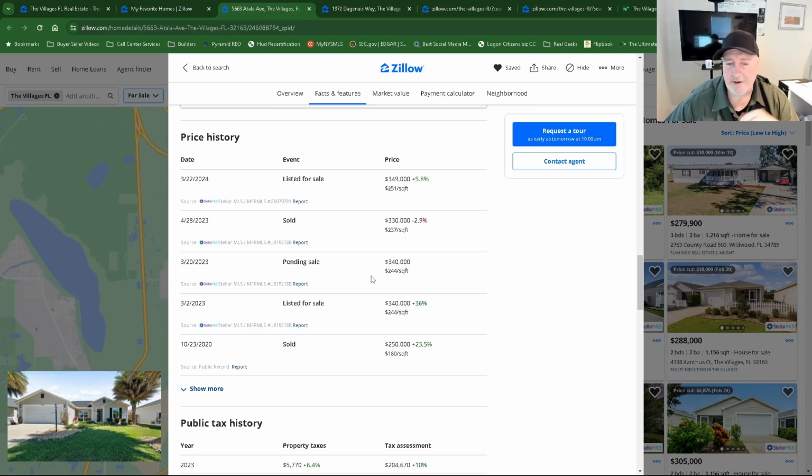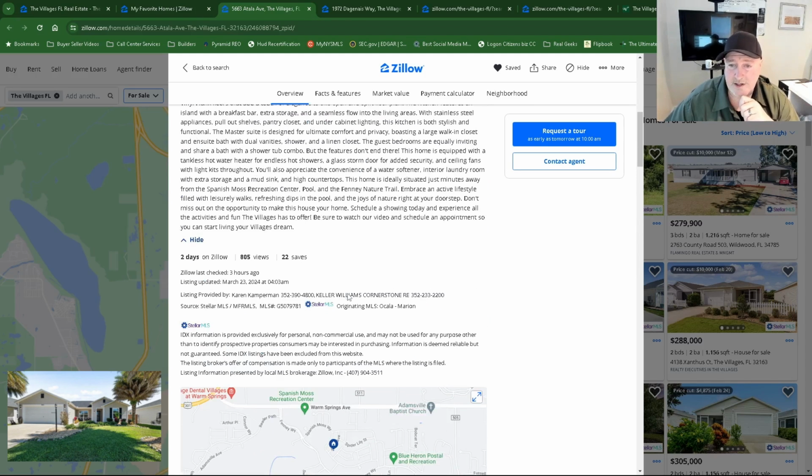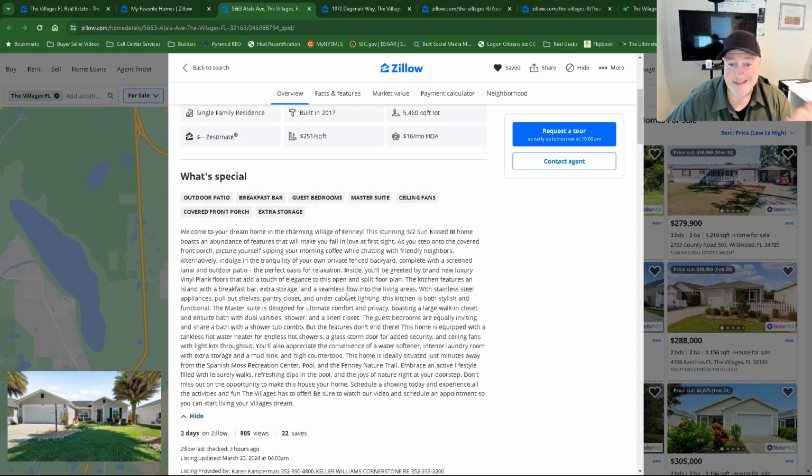Again, we don't know the scenario, but I'm just saying this is another prime example of what's going on in the Villages. Anybody who bought within the last year and a half, 2 years, is potentially going to be upside down, unless they sunk a bunch of bucks into these homes to update them and got a discount when they bought.